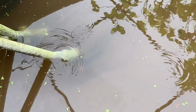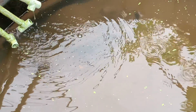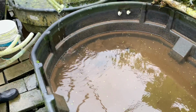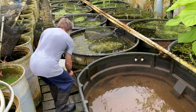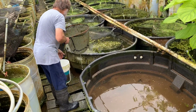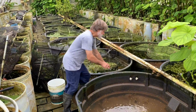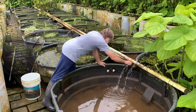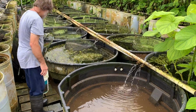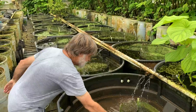So I'm going to turn the siphons off. He's probably going to go berserk when I move this. I'm going to pick the siphons out. Check the net. Looks like a little mystery snail, and that's it. Turn the water back on. And start resetting this up.